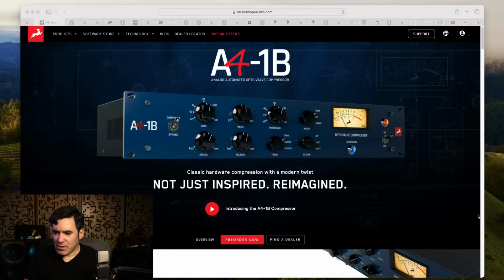Speaking of the chat box, let me check out what's going on here. Ben says there is some controversy surrounding this unit to do with a plugin control and a subscription or something, if I'm remembering correctly. I doubt you would need a subscription to use a plugin to use your hardware. That seems unlikely. That would be a very dumb move on Antelope's part, and I would imagine that they're not that dumb, because I don't think that they're dumb.